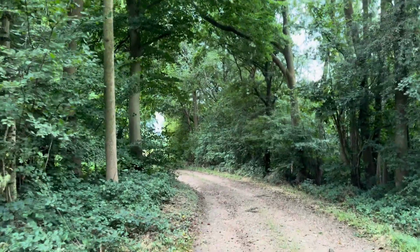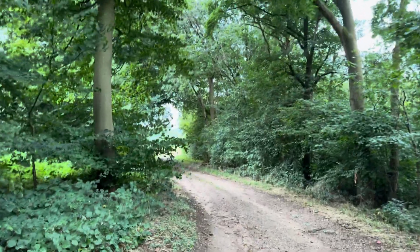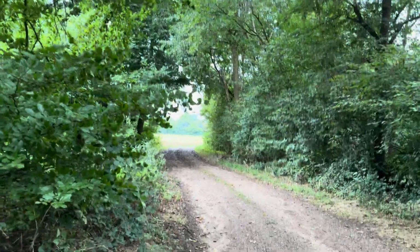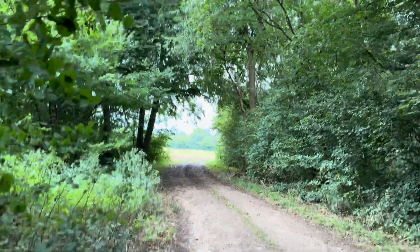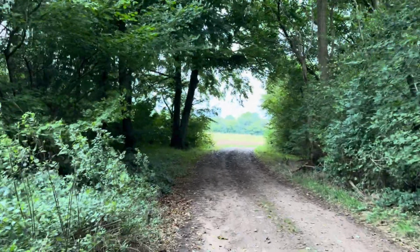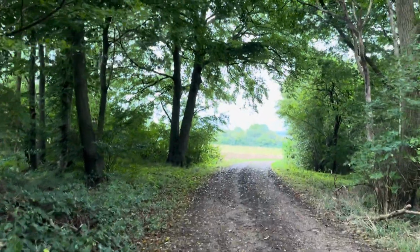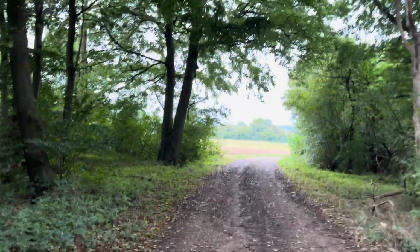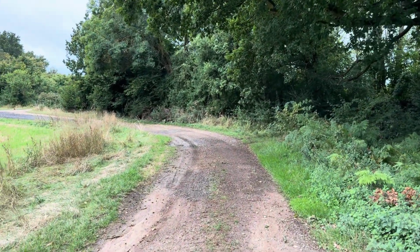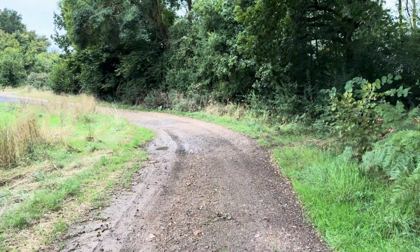So many of these old railway lines are now cycle tracks and footpaths. It's always nice when you walk down them if some of the old infrastructure is still there, some of the bridges, occasionally some tunnels and other such things. I'm not sure if there is on this, but we'll soon find out. Well, there certainly are whispering woods, especially on a day like today with a bit of a breeze in the air, and so this walk is certainly doing what it says on the tin.